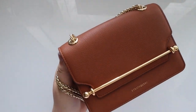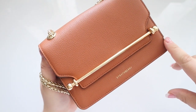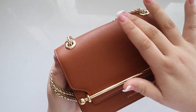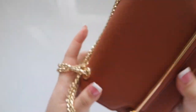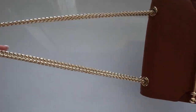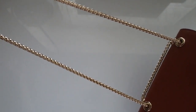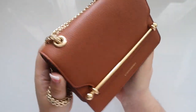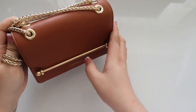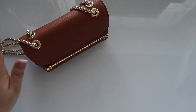For dimensions on this bag, it is 7 1/4 inches in width, 5 1/4 inches in height, and 3 1/4 inches in depth. The drop strap is 11 3/4 like this, or if you want to do the crossbody, it's 21.34. So definitely have all the options, and again, just in love with this overall. So yeah, this is the Strathberry East West Mini in the chestnut.